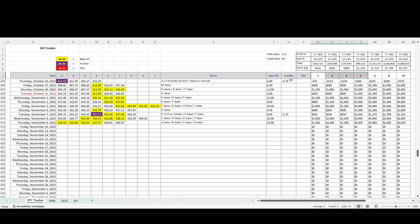This is back testing that is happening behind the scenes. So the more days, I'm taking this back to the beginning of 2022, so it'll be about 500 days by the end of this year, 2023. This is the middle of November of 2023. And so that will further refine these daily averages and the profit and the loss percentages.